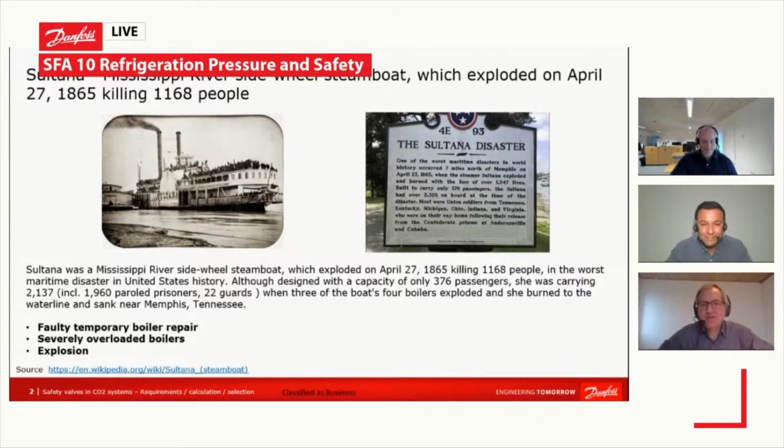As Alejandro mentioned, safety is not something new. The case that we have chosen to show you is actually from 1865. This was a very big accident in the US on a riverboat sailing on the Mississippi River. It is actually mentioned that this was the biggest marine accident happening in the US. This was not a refrigerant system, but it was a pressurized system that failed. On board this riverboat, there were 4 steam boilers to run the boat. But on exactly the day where this happened, everything went wrong with the boat.